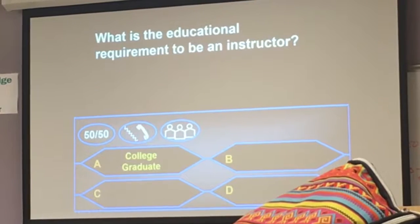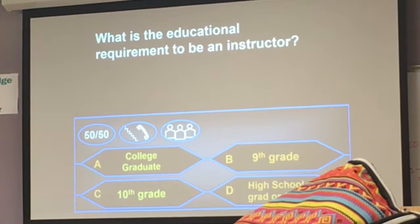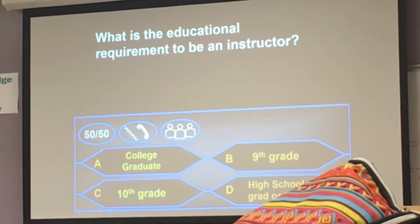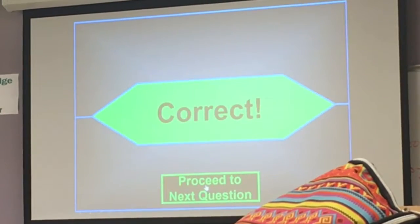What is the educational requirement to be an instructor according to the state? You have to have a high school grad or a GED. Right. D, high school grad or GED. That's a state's requirement, minimum standards.